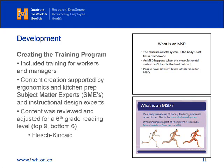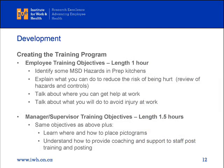There's a formula that you use to figure out what the reading grade level is. So here are the objectives of the employee training program.